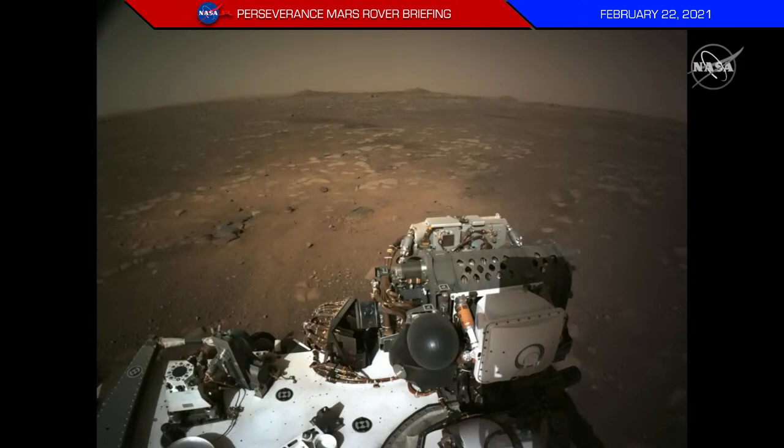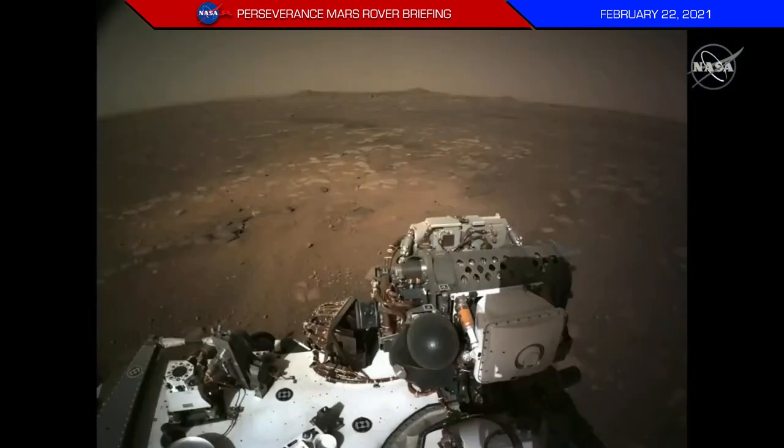Coming up, the wheels, if you noticed in the image now, are off to the side. We will be performing a wiggle. We'll straighten those up and do a short drive. And as I mentioned, deploy the robotic arm, and then continue with further in-depth checkouts. We are very excited to be happily on the surface, exercising our system and looking forward to what's ahead.